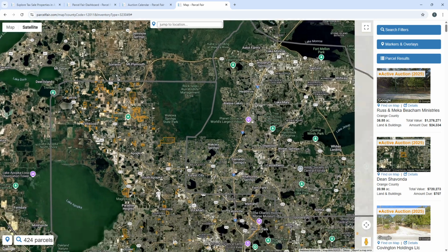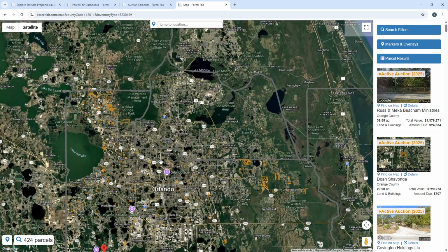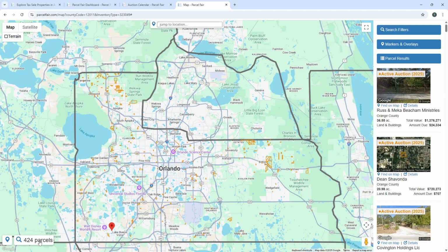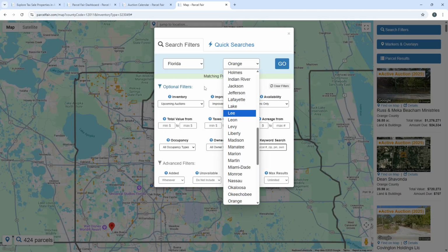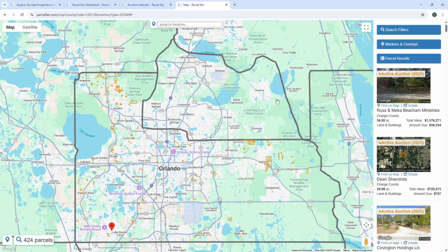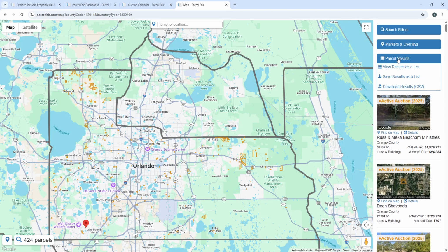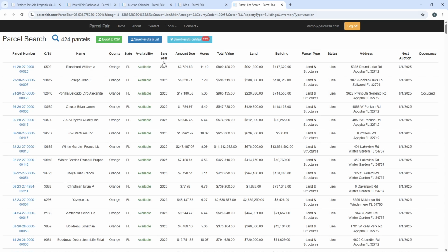There's so much I could show you. I mean, the only way to really navigate this auction season is just to get in here and play around. I don't know what counties you're interested in, but they're all here except for the 8 that haven't released yet, and they will be here shortly. So get in here, play around with this. If you're looking at a list this small of 424, you might want to actually view it as a list. We help you out there on the right side. View results as a list. And those 424 properties are now on your screen.